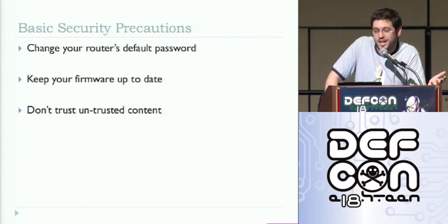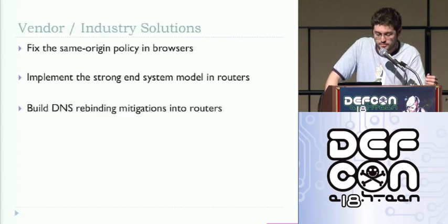This is kind of a good suggestion. It's not really practical for most people. You can't tell them disable JavaScript or use NoScript. It's just too much of a hassle for them. But it's definitely something to be aware of.